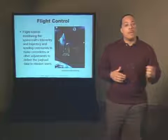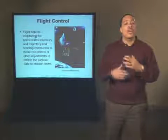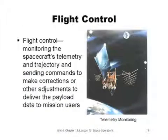Okay, we've looked at simulation and training, so now we'll turn our attention to flight control. Monitoring the spacecraft's telemetry and trajectory are part of the flight control process. Sending commands to make corrections or other adjustments to deliver the payload data to mission users are also the responsibility of the flight control team. Even for a relatively routine mission like the Global Positioning System or GPS spacecraft shown here, the operations team continuously monitors telemetry to make sure everything is working correctly, ready to send commands to address any contingency.